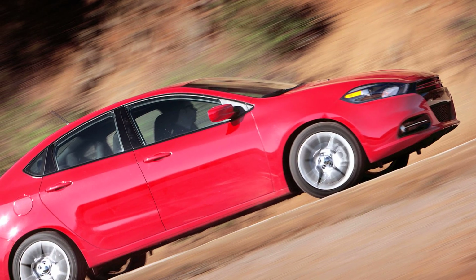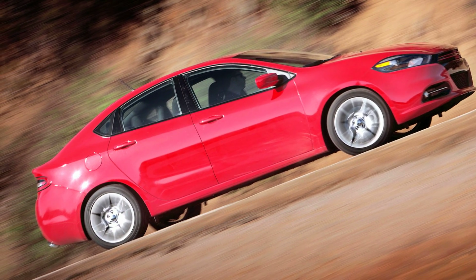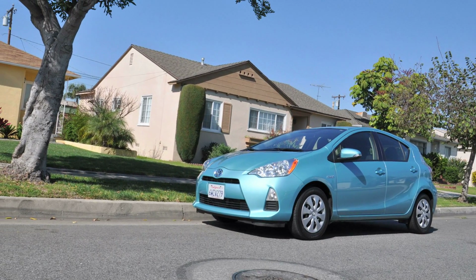That's every day. Aaron, least favorite car you've driven this year? The Dodge Dart. Yeah, Dodge Dart. I'm going to go with the Prius C. I felt like it rode a little too stiff, didn't have much room in there, and just wasn't that fun to drive.